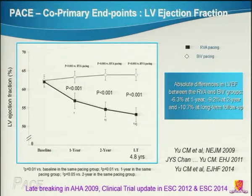So this was announced during the AHA late-breaking clinical trials, and subsequent to that, we had 2 hotline presentations in the clinical trial update session at ESC in 2012 and this year. So basically, we present the 2-year finding and also the long-term follow-up of about 4.8 years. You can see that, in fact, there is a gradual reduction of left ventricular ejection fraction to 9% and also 10.7% at long-term follow-up. Now, this again has been prevented by the use of biventricular pacemaker.